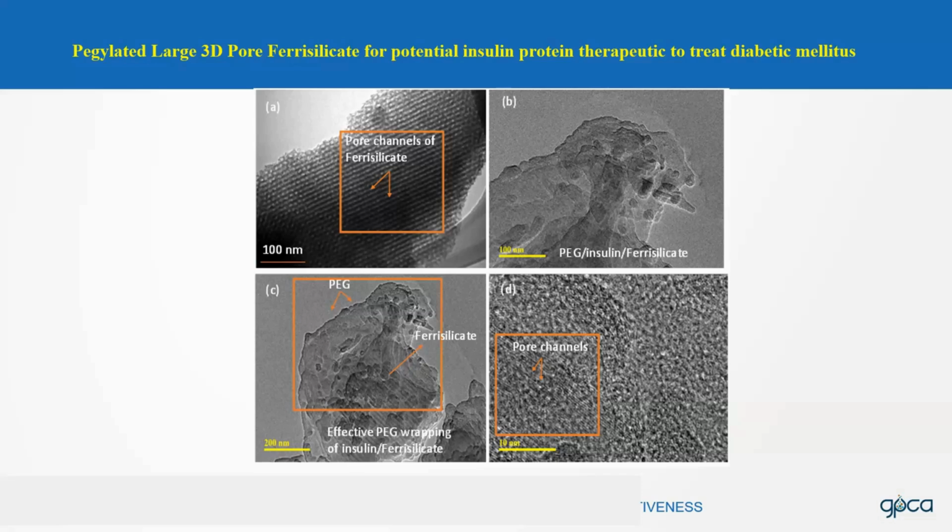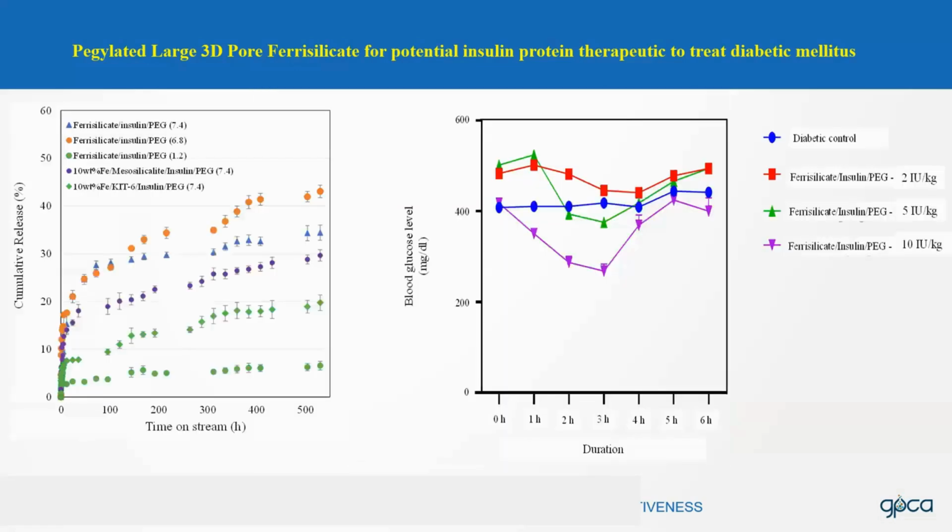Okay, it has been wrapped with the polymers. So like this, we can confirm with these techniques. And also we can see the release pattern at pH 7.4, 6.8, and 1.2. We can compare with other large pore silicas. We can also perform the in vivo study using animals.